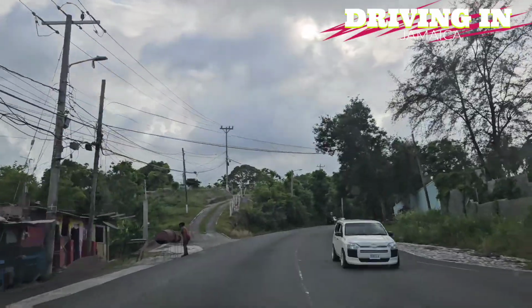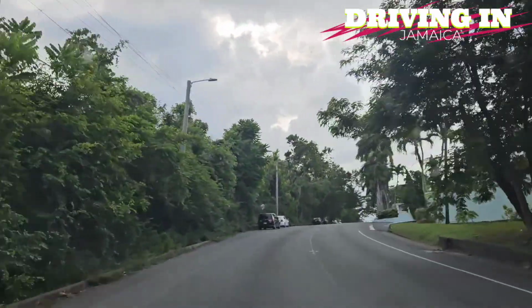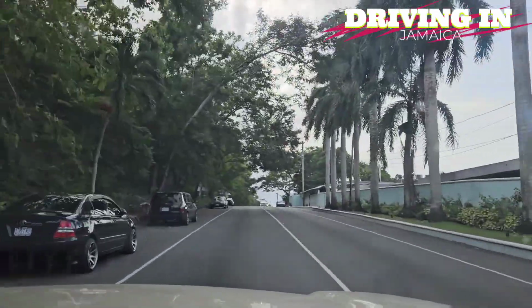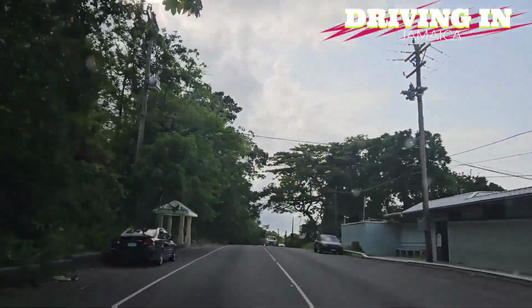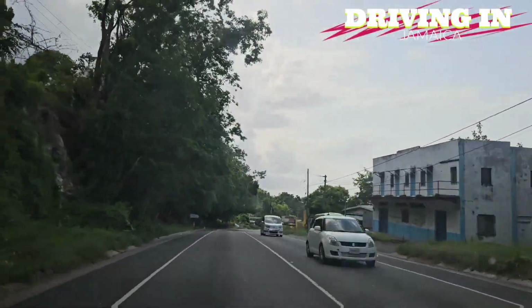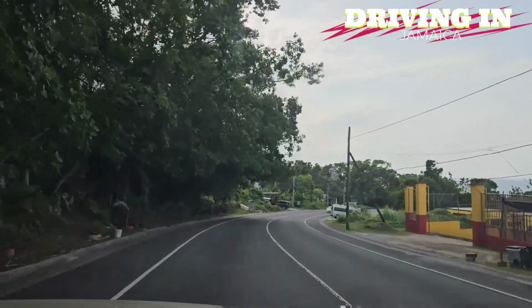But the problem is, with a runway of 4,769 feet, the largest plane that can land there is one that can carry 89 people. With planes that can carry up to 300 people and more landing at Norman Manley and Sangster International. So the runway is definitely holding back the airport.